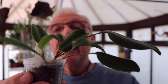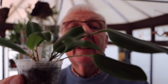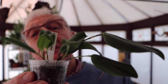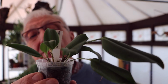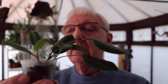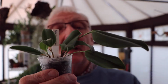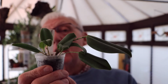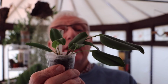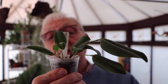This is Sanguinea. It's flowered several times, it's put new growths up. So I'm reasonably happy with this. It's doing okay, the roots are moving through this compost, which is based on Mixed Masdevallia's recipe. And it seems to be okay, so we can only wait and see where we go from here.